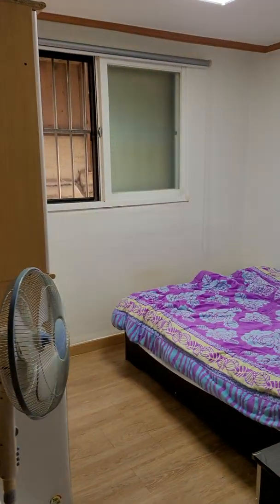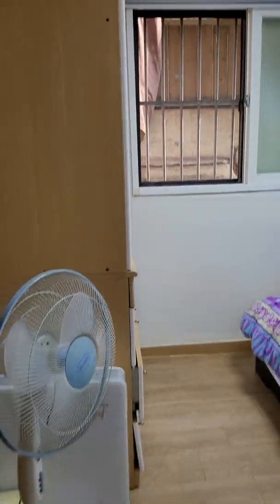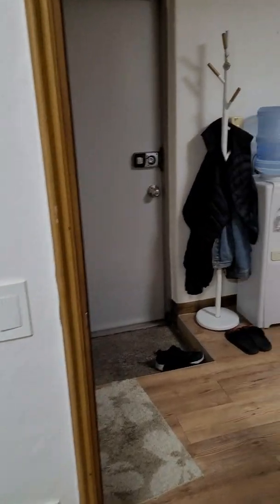All right, then we'll go into the bedroom, which is just simple. I got the bed and the cupboard. Very easy, very simple. That's all I need is just a place to sleep. Okay, place to sleep, put my head down. I don't need a lot of space, right?